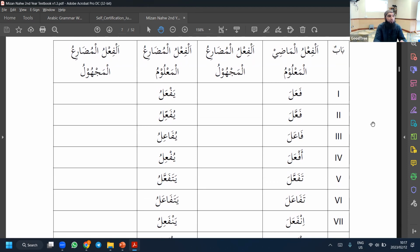So the first thing I want you to do is convert it to majhul. Now, how are you going to convert it to majhul? We didn't even learn one of those skills. Quick rule. Just keep fu'ila and yuf'alu in mind. The mudari always starts with a u. The first verb letter will always have a u.